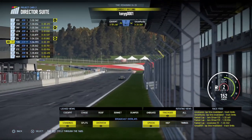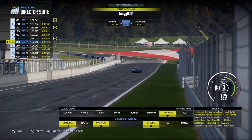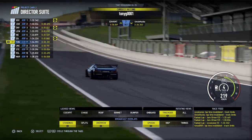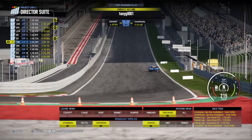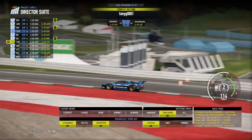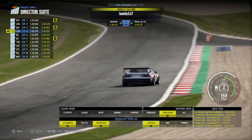Let's see what he's got. Oh, he's wide. He's wide in the last turn. He might have got away with that. He's definitely pushing. I'm improving this turn round. Go on Lewis.